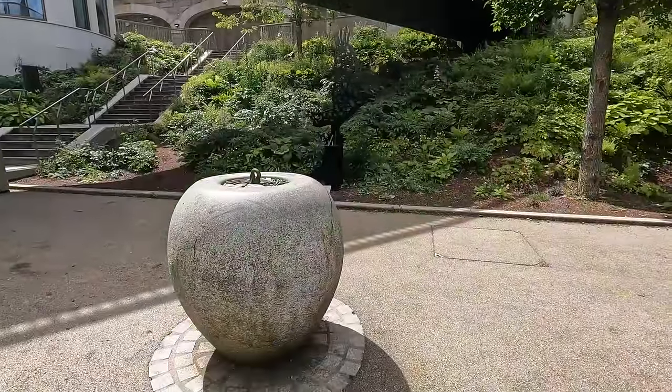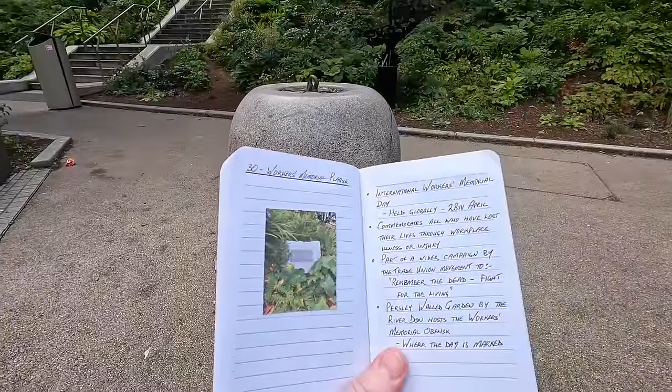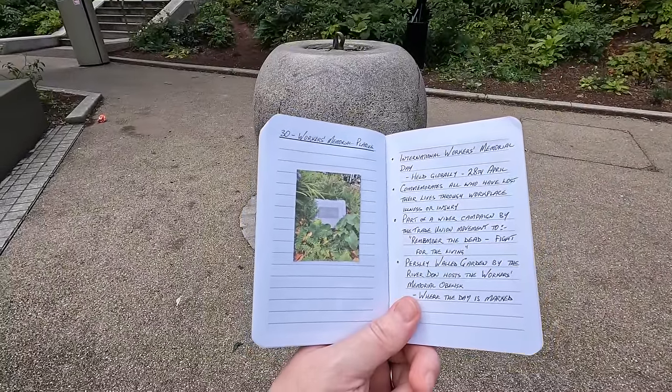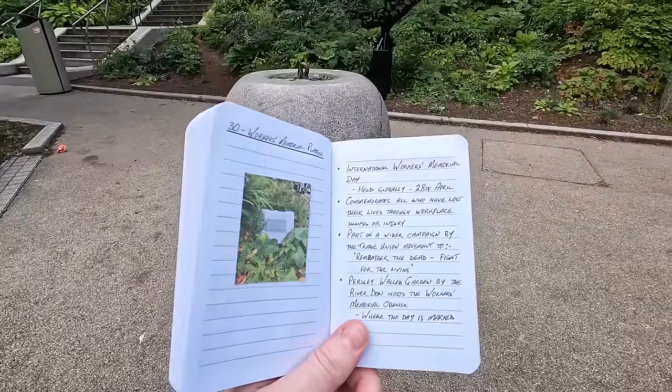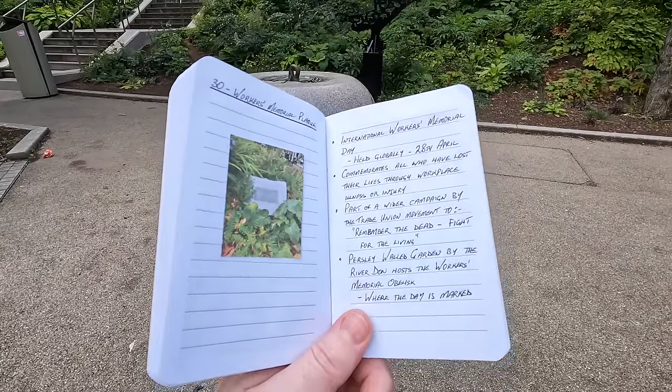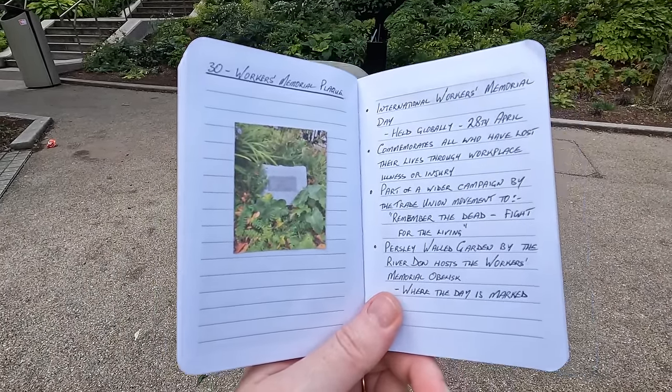So that's us finished the walk around Union Terrace Gardens. So the only thing that we didn't manage to find was a workers' memorial plaque, which is up beside, apparently, Rubislaw Viaduct Pavilion, where I'm cracking a cup of coffee. So if anybody knows where that is, please let us know in the comments below.